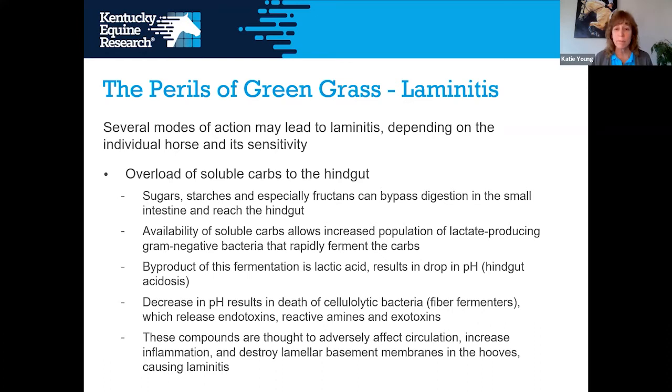It's extremely painful. And when I was a kid and a horse developed laminitis, there wasn't a whole lot we could do about it. These days, you would want to remove the cause and get with your veterinarian immediately. And there are a lot of things that can be done to help deal with laminitis in the horse. But again, spring grass is something to be very aware of.